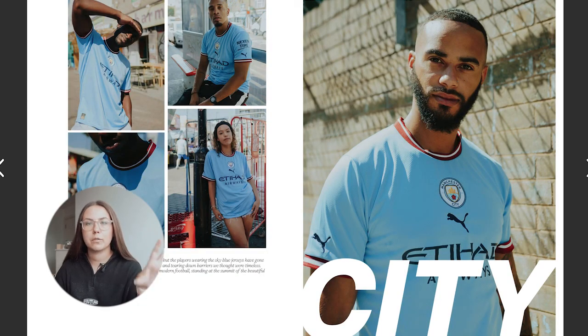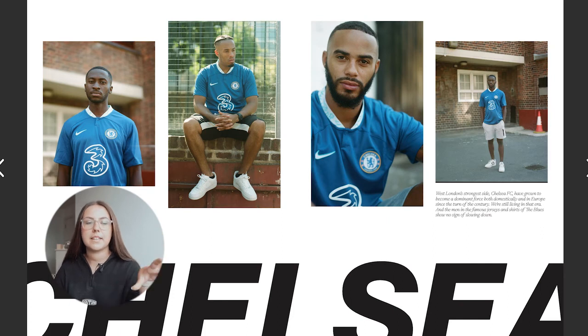This next spread for Manchester City again demonstrates some of the details and how the shirt fits on all 4 models here. And on this page with Chelsea, you can see it's a format that is continued throughout the whole lookbook. You have the details, you've got different models wearing the shirts, and you're just exploring the different ways that you can wear the shirts, the different features, attributes, textures, and graphics that the shirts have to offer.